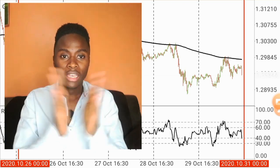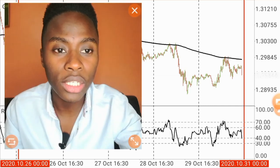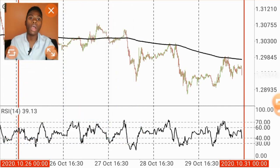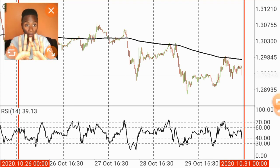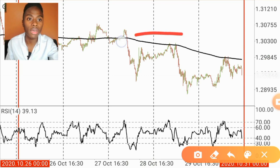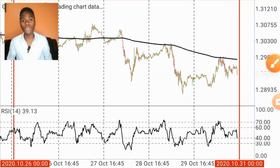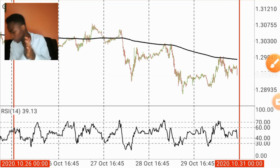So that's it. We need only 2 indicators, the moving average and the RSI. That's the only thing that you need. If you look at my chart right now, you can see how clean it is. Just a moving average, the black line, and the RSI. Those are the only 2 things that you need. So let's get down to it.